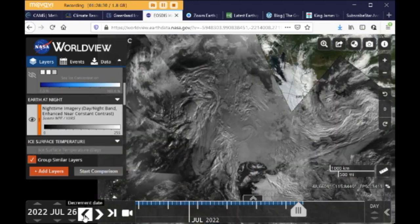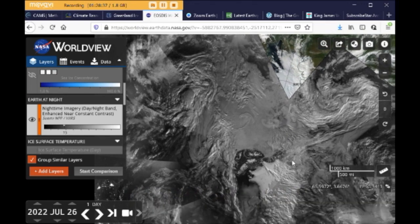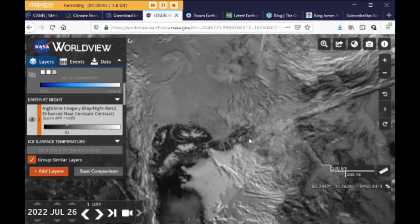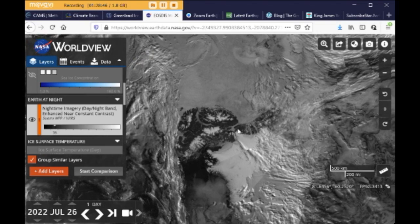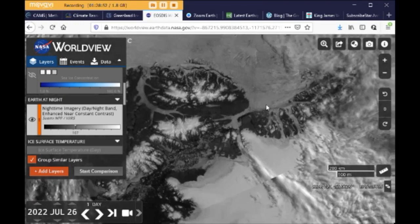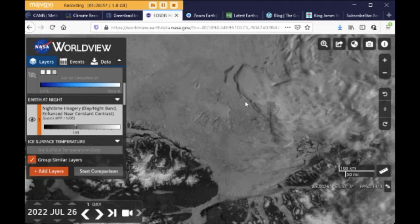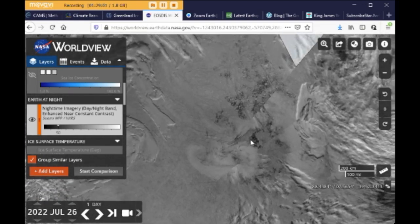But we do have a nighttime view for yesterday. And what I found was the reason I looked at this, even though it's all in the sunlight, Sam Carana added to his blog post a shot of the nighttime view here.